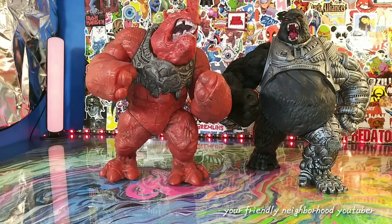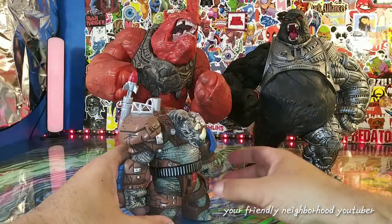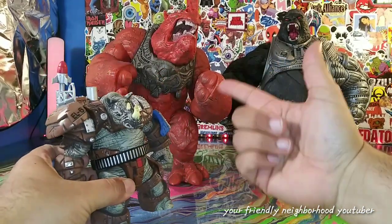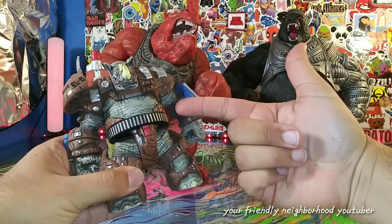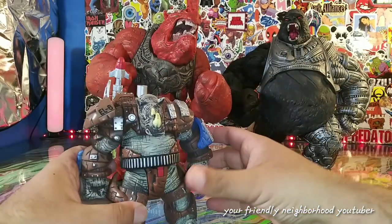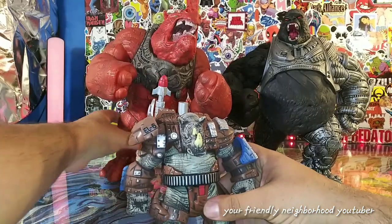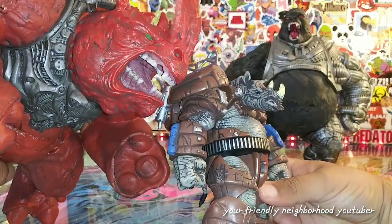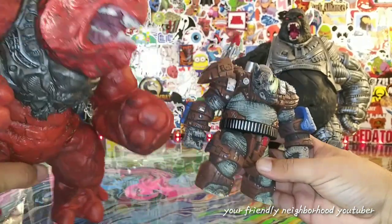All right, so here he is with the original Hoof from way back in the day, way back in the 90s, and he pretty much has the same articulation as this guy right here, so there's no point. If you guys never saw a review of this Hoof, he's in my McFarlane reviews. Go ahead and check it out on my playlist. But yeah, essentially he's more Rhino right here. This guy is more Monster. You can see, look at the size comparison, man.